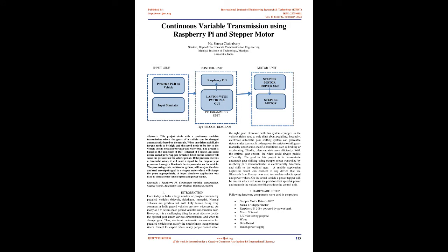The project is based on the principles of IoT, Internet of Things. An input device called powertap-pcr, which is fitted on the vehicle, will sense the pressure on the vehicle pedals. If the pressure exceeds a threshold value, it will send a signal to the Raspberry Pi processor through a Bluetooth device, mounted on the vehicle. The processing code, written in Python, will analyze the data and send an output signal to a stepper motor which will change the gears appropriately.